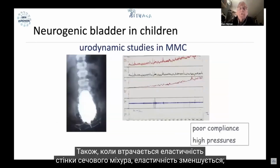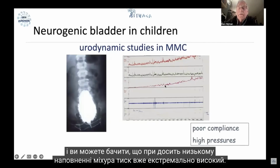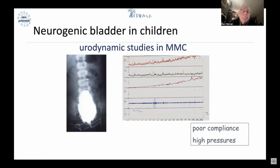Also, when you lose the elasticity of the bladder wall, compliance goes down, and that is this red curve here, also the detrusor pressure here. And you can see that at a rather low filling of the bladder, pressures are extremely high already. So this is an example of a poorly compliant bladder with high pressures during filling.